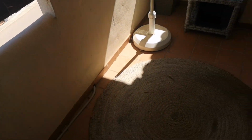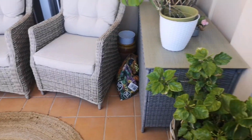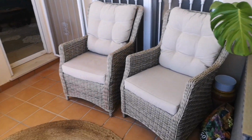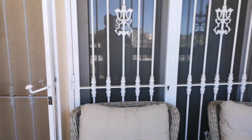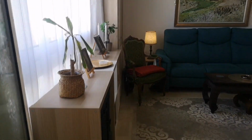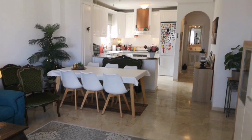So here we have got a really, really good seating area. Plenty of space there for a large table and 6 chairs. Then, let's go back through. See those doors there that comes to the master bedroom? You'll see that in a second. Background here, again, you can just see the space now.